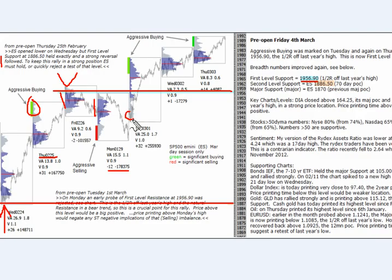Pre-open on this Tuesday, I said that the half range of last year's high was the natural resistance in a bear trend, so this is a crucial point for the rally. I went on to say that price above this level would be a big positive. That's what we got the following day, so we had aggressive buying here with the value area largely above that level. Following day, value area above that level, and again on Thursday with aggressive buying. So it's all been pretty positive price action for the last couple of weeks.